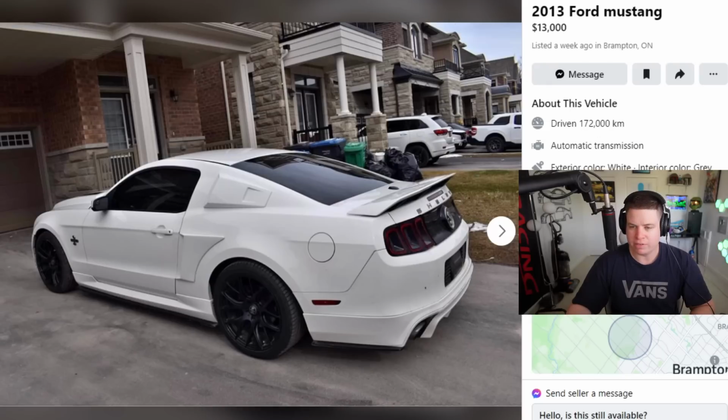Next car, 2013 Ford Mustang. You American boys, you guys ain't safe either. We got a couple of you in this episode. We got a $13,000 2013 Ford Mustang right here. Got some Shelby badges. That's a pretty cheap price for a Shelby.